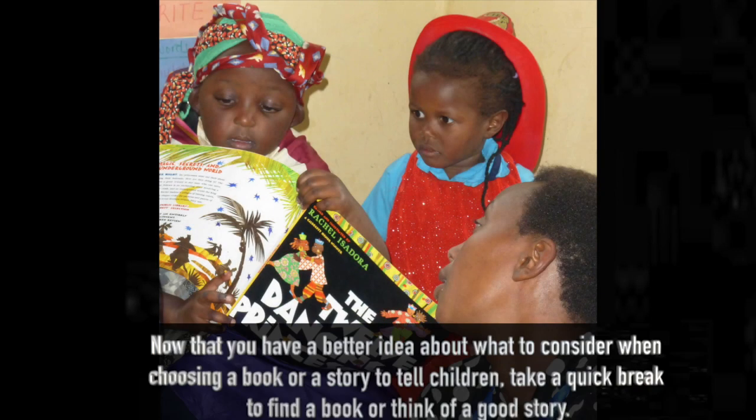Now that you have a better idea about what to consider when choosing a book or a story to tell children, take a quick break to find a book or think of a good story.